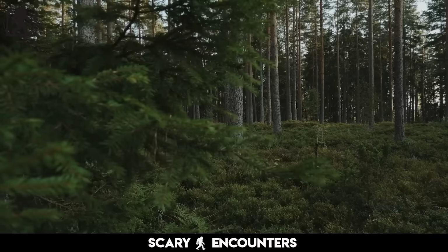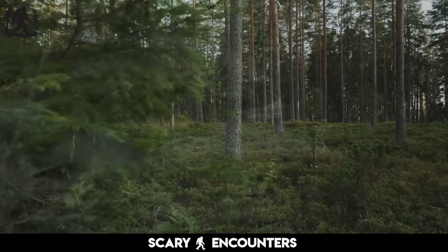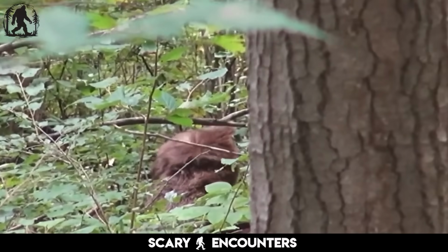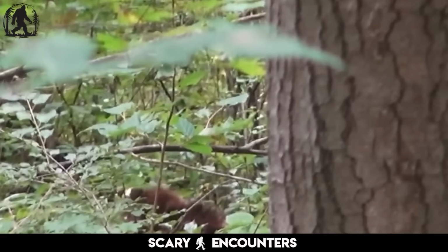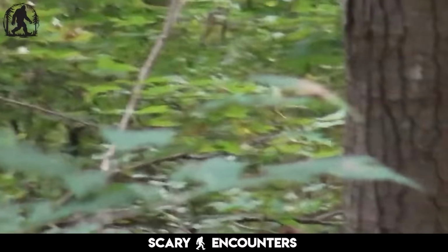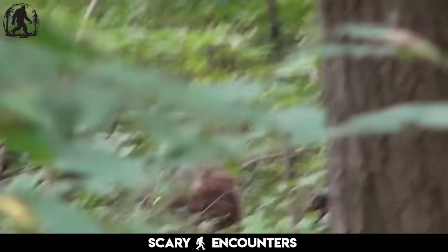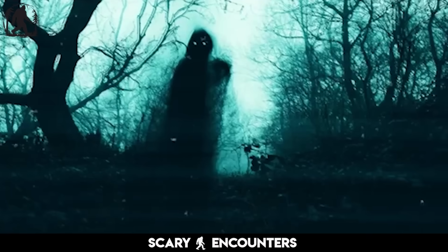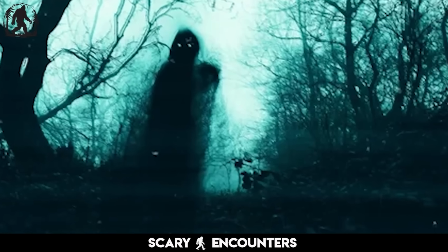No. The shadows shift, and details that were hidden become clearer. A small face seems to appear. An eye, a nose, and the faint gleam of a tooth in what could be an open mouth. For a moment it looks as if the figure blinks. An eyelid closes, then opens. The proportions are unusual, different from any known animal in the region.